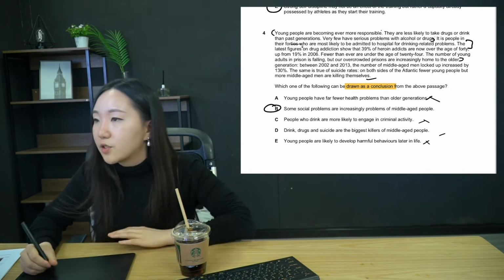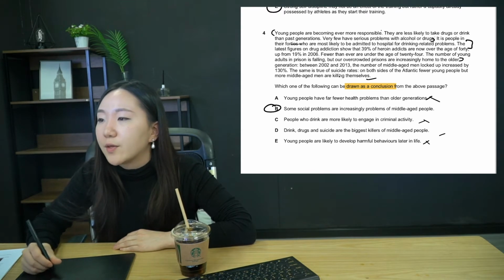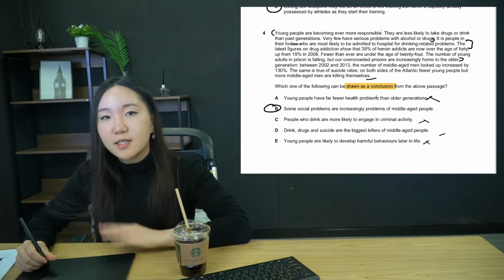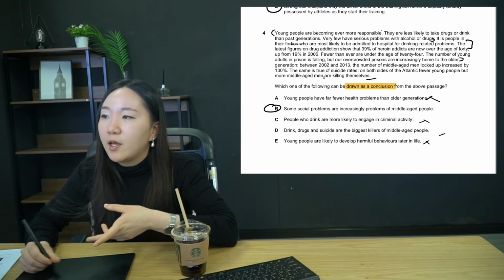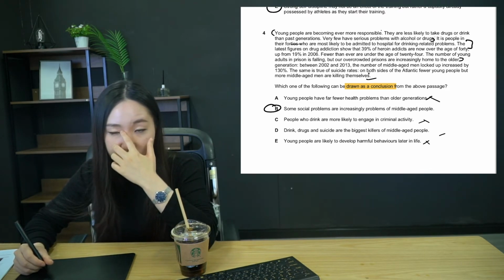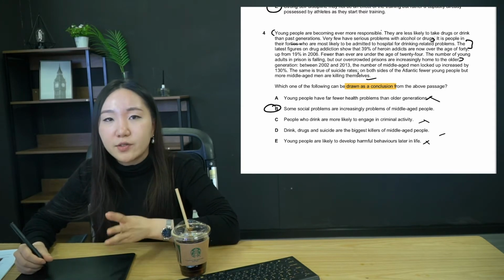Okay, right. So that took about 35 seconds. So this one was slightly easier than the other ones, I think, actually. So let's go through it. So we are now looking for drawing a conclusion. So this is different to the main conclusion because we are basing off of information. We are inferring from the text what it is trying to tell us.